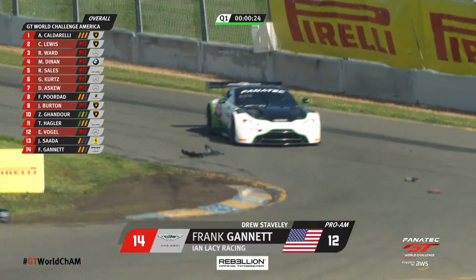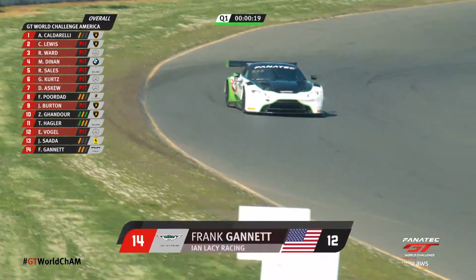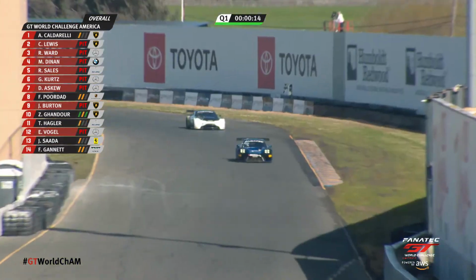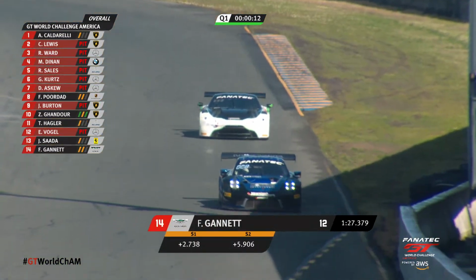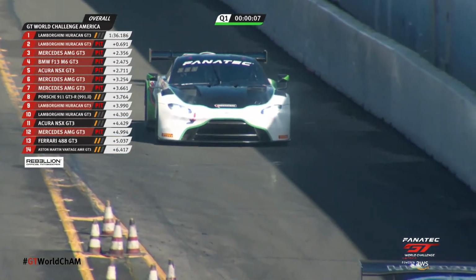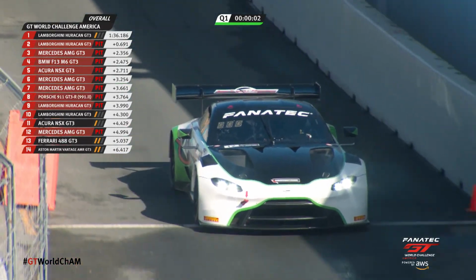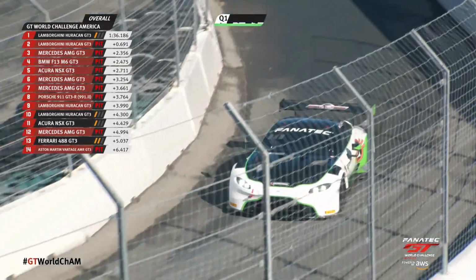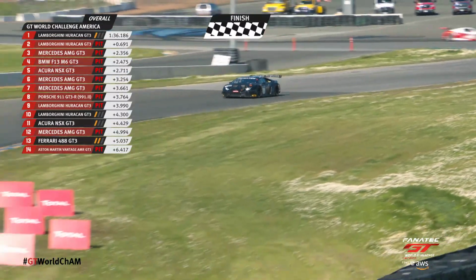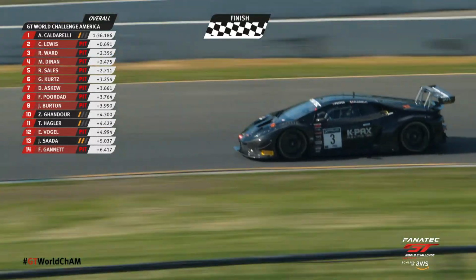This is Frank Gannett here, Ian Lacey Racing, making the step up to GT3. They've been a stalwart in probably GT4 America competition. Frank and his co-driver Drew Stavely have a ton of experience in GT4 cars, but they have made the big step to Aston Martin and GT3. Drew told me that the manual for this car was just massive. It took him hours and hours to get through it just to know what all the different switches do. At the moment, Frank is at the bottom of the time charts, but right there in the mix, and very much getting up to speed with this new platform.